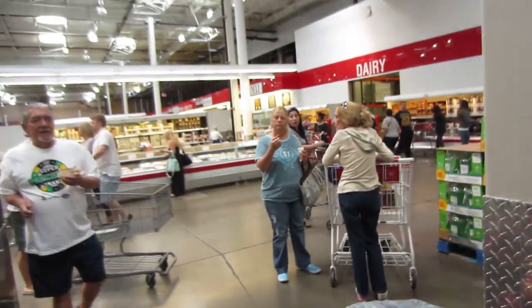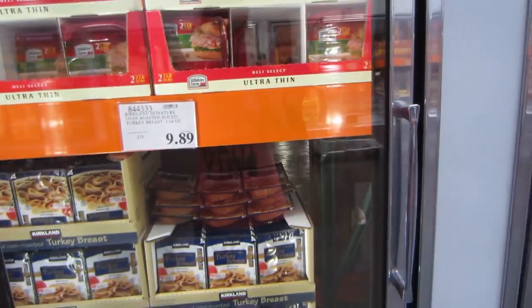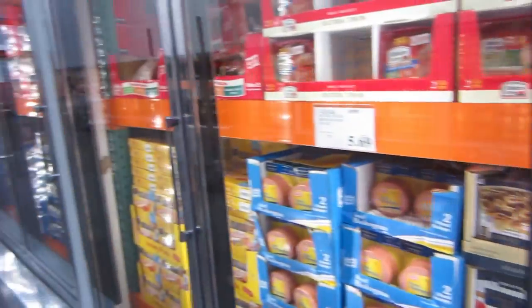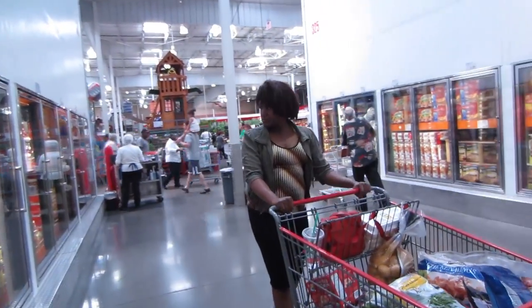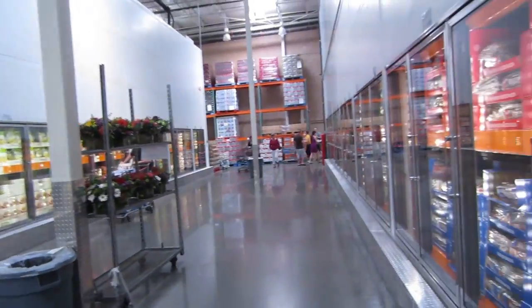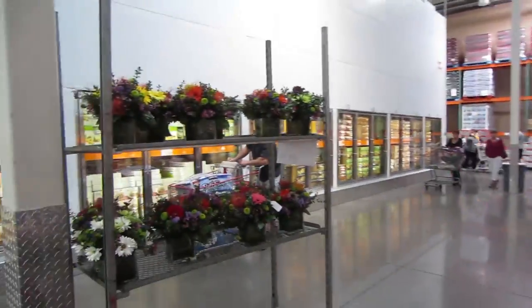Yeah. All right, so we're going to go to the other level. So here's turkey. I don't think he needs any more turkey, but this is the turkey I get. It's just the Kirkland brand. I always get Adam this turkey to make turkey sandwiches. What? Yes. He doesn't like turkey. He doesn't like Thanksgiving. What? Who doesn't like Thanksgiving? Oh, look how pretty these are.